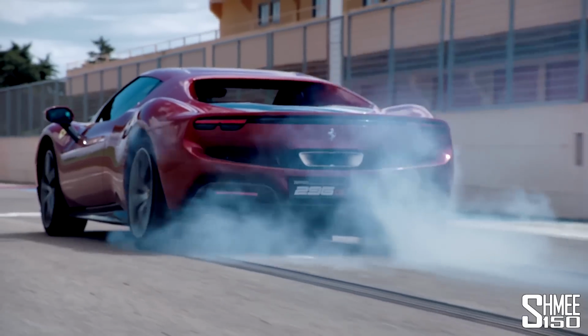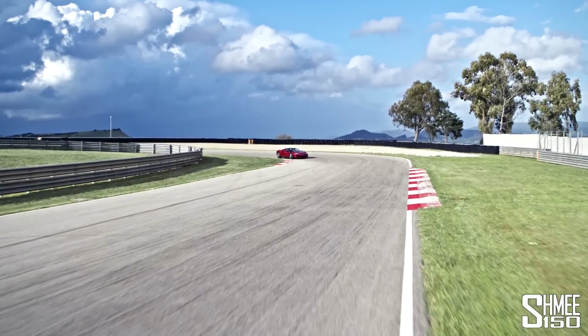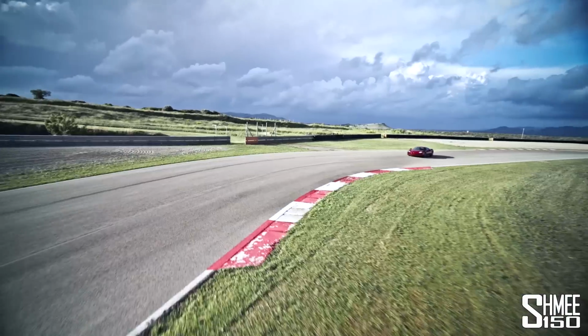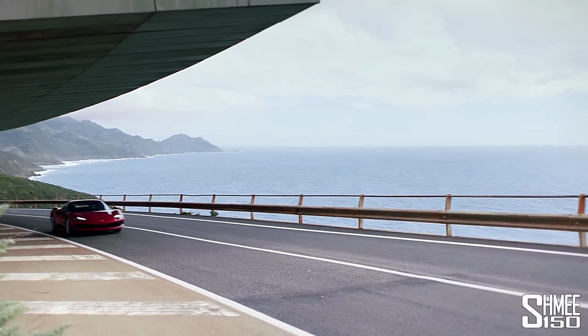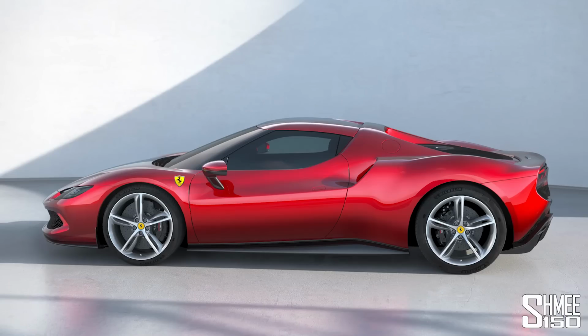Now the name of the car itself, the 296 GTB, comes from the engine, which is a 2.992 litre V6, 2.9 V6, technically a 3 litre you could say, but the 296 carrying through, and GTB representing Gran Turismo Berlinetta. Now I imagine we might see a Spider in the future. For the time being, the Berlinetta, the coupe, is the model that has launched.